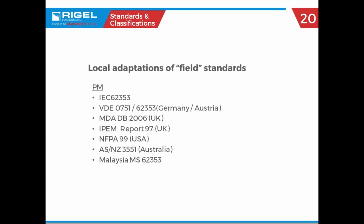So we talk about field standards. We again have the IEC 62353, which is very common in Europe. Germany, Australia have their VDE version, of course. UK, the DB 2006. USA is the NFPA 99, and that's what we're going to focus a lot of our commentary on this afternoon, because by far, that is the most common test standard protocol used within the US, and as we'll see in a little bit, it can be dictated by law, but depending on how well state governments work at times, it may reference a revision quite earlier than the current one.